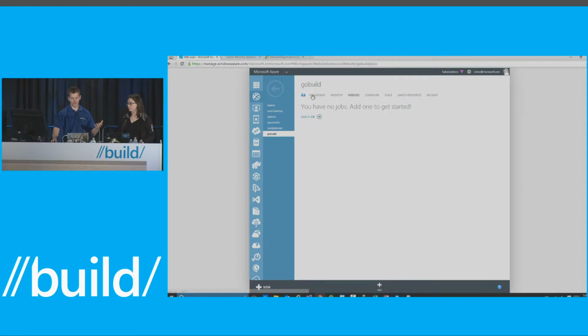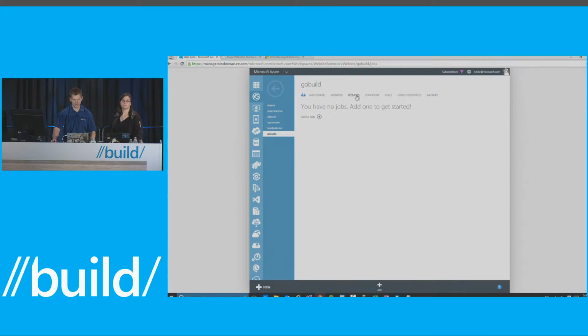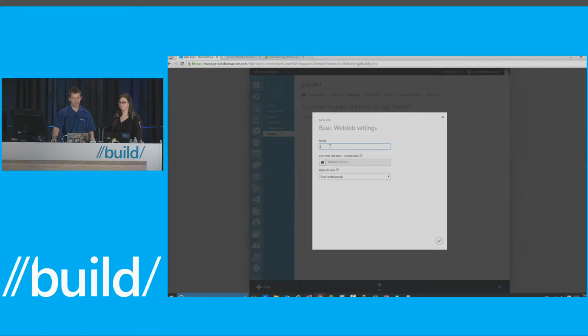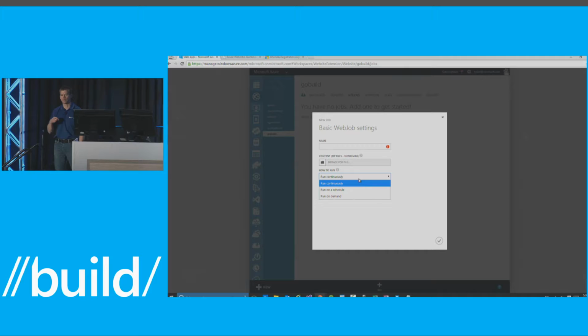So if I were to come out here to my Azure account, here's my website. You can see that it's under the website area of the portal. And if you go into a website, there is this tab for web jobs. And that's really what we're concentrating on here, is the web job component of this. And I can simply come out here and upload that zip file. And then I have a choice on what I want to do. Do I want to run it continuously? Do I want to run it on demand? Or do I want to run it on a schedule?